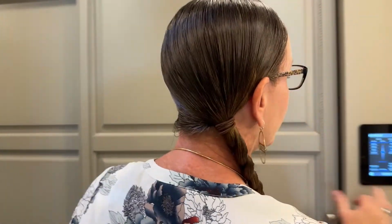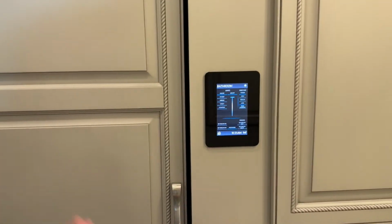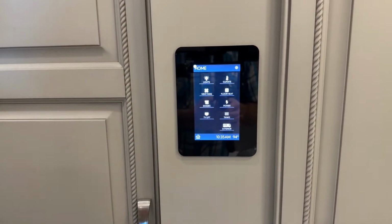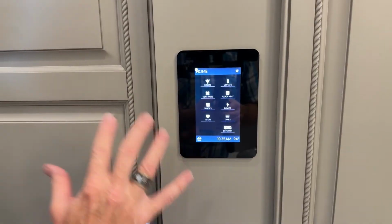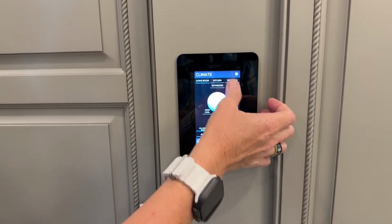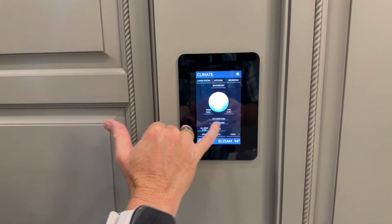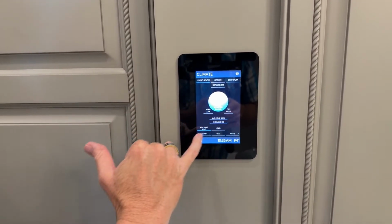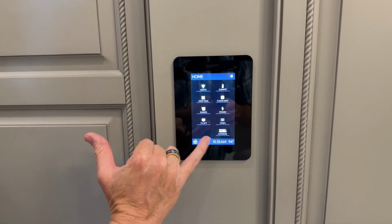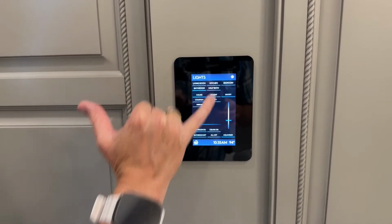This is a new feature for Newmar. So this is our new interface. So we replaced Silverlink, and as you can see here, everything is so simple with this new interface. Climate control is really easy to get to. You can see I've actually got it set to 72, and then you can actually hit all sync. I mean, they've been able to really dumb this down so that even people like myself can use it.